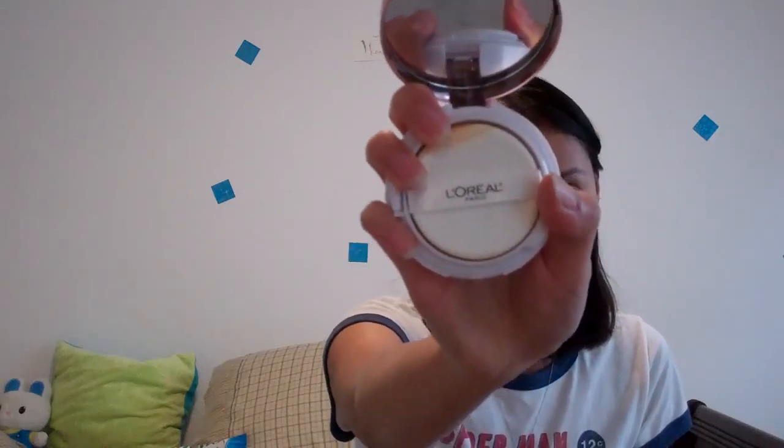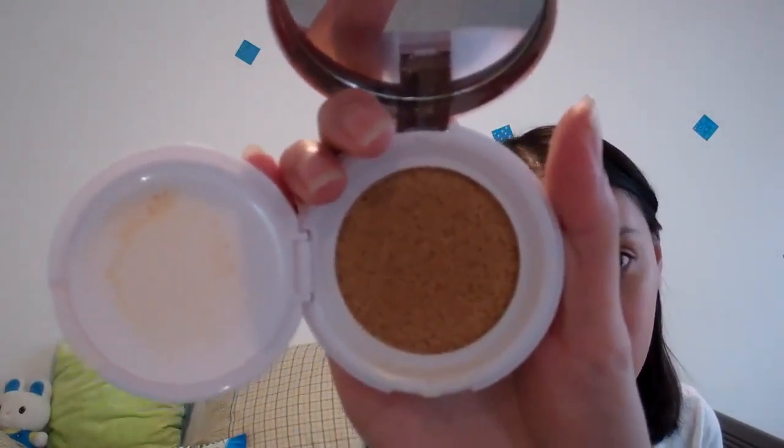And lately I've been wearing this with the L'Oreal True Match Lumi Cushion. And this is a BB cushion that L'Oreal came out with recently. I am so obsessed with it. Like, it is insane. So this is what it looks like, very similar to the Cushion Compact from my previous video. And this is what the foundation looks like.